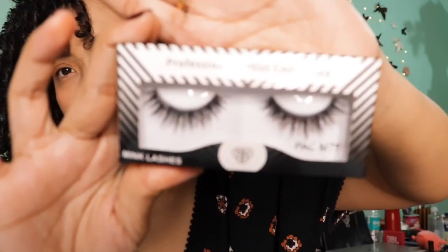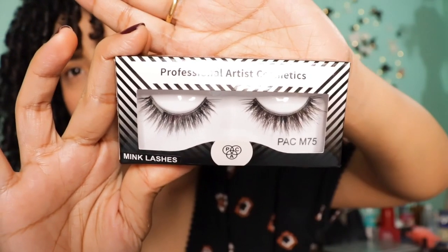And the other three are from pack. One is pack M75, M72. Yeah, two of them are from M72. What am I saying? Oh my god, they all look so pretty. Focus, yes, this one, M75 and M72, they both look quite similar.